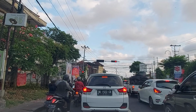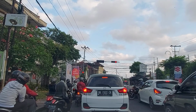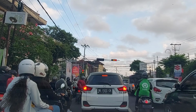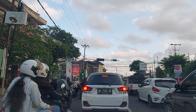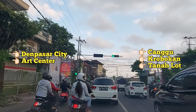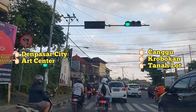Now back again with the traffic lights in front of us. It's not Bulu Indah Street anymore, but it's going to be Jalan Mahendra Data. And now we just need to wait until the lights turn green. And now it will turn green. And the road, if you want to go to the right side, is going to be Canggu. And if you want to go to the left side, it's going to be Denpasar. Specifically, it's going to be Jalan Gunung Agung.